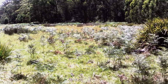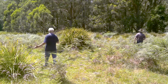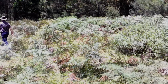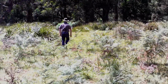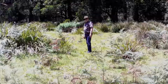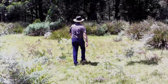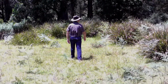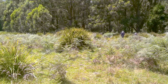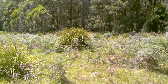Well, I'm very surprised that this grassland is here. And, you know, where's he gone? Oh, over there. Should put a bell on him. When one is full of trepidation about where one is going, one goes a little bit slowly. Right, we're hopefully nearing the source of the Nepean. Hopefully. Where are we going?